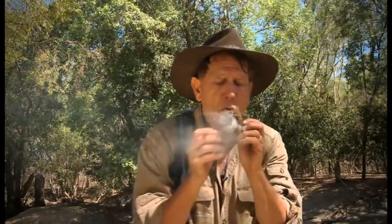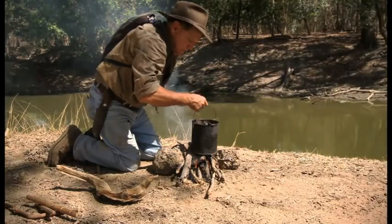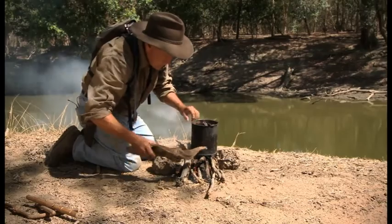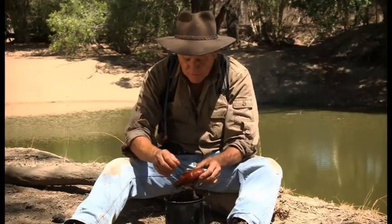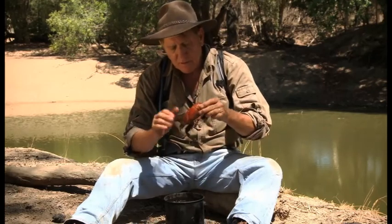Using traditional methods to light a campfire, I soon have some delicious yabbies to end the long day. Oh, these look delicious. Nice big red claw.